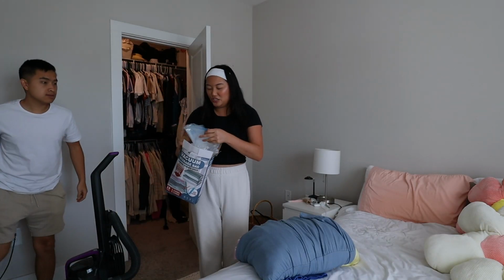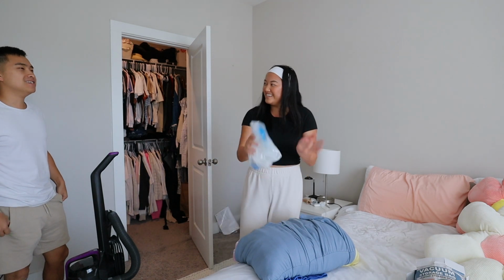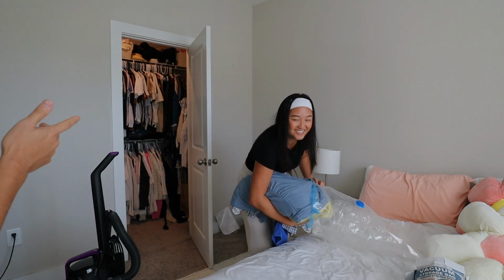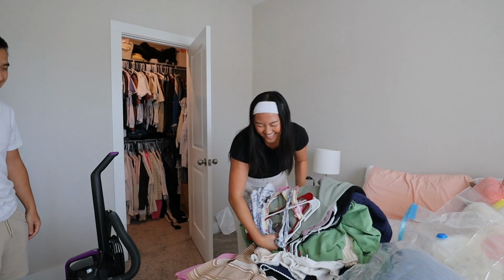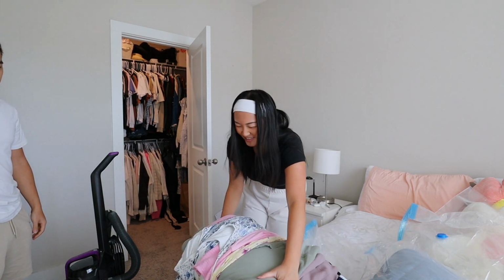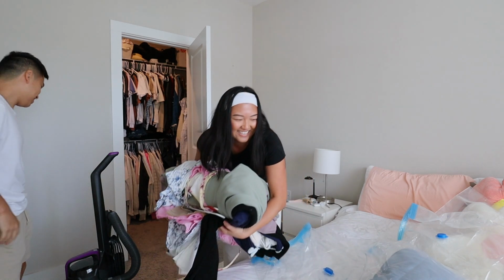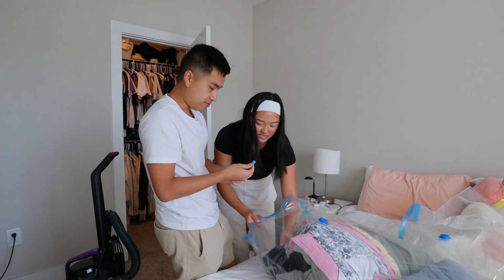I think I found a solution. So I just have the hangers in here and I just fold it in. Yeah, I'm trying to think. Tomorrow and Sunday. Oh, I'm in the room. It's okay. Ooh, this one looks cute. Yeah. You didn't try it. Lazy girl packing 101.